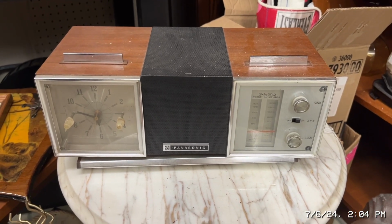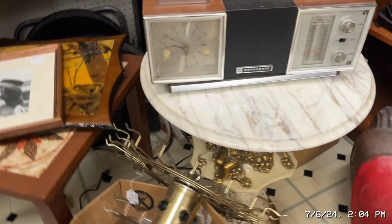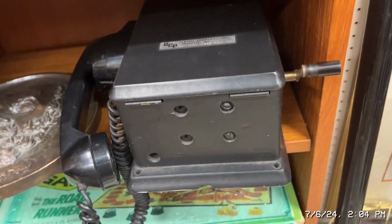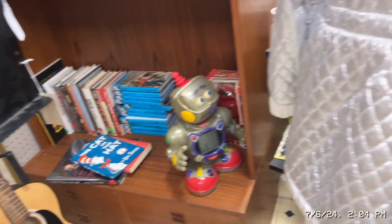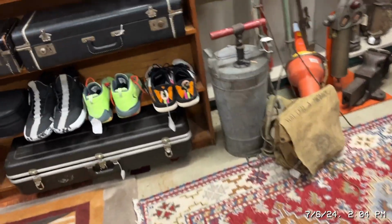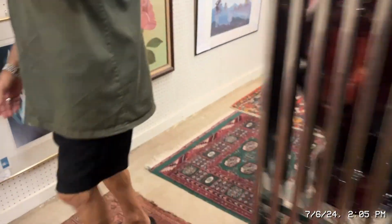Of course, you can always try out for boxing. Of course, you have the old radio here. More antique iron, old phone, rotary. What in the world is the... Oh, that's an old crank phone. More old toys. I was into this part. I was into that part. Let's keep going. Old basketball. Photo here.